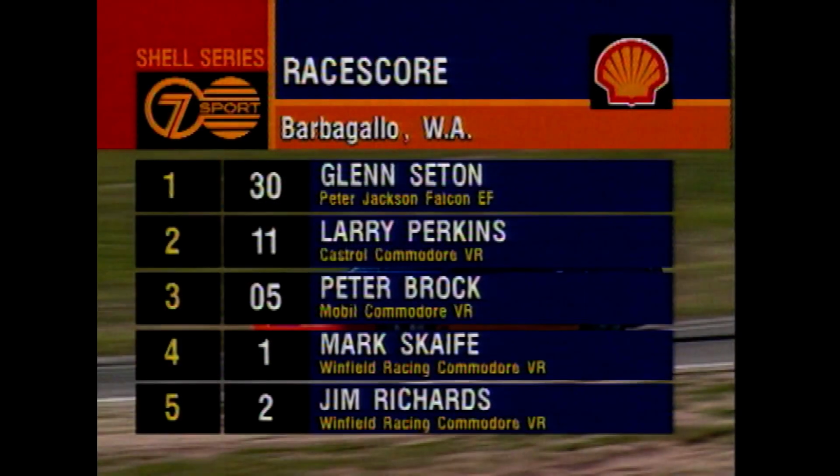Two starts, and it will be two wins today for the Peter Jackson teamster, Glenn Seaton, who takes the checkered flag. Larry Perkins right behind him as they went across the line. Third place is going to go to Peter Brock in car number 05. And fourth spot, a long way back, will go to Mark Scaife in car number 1.